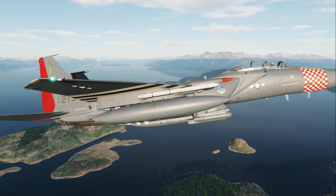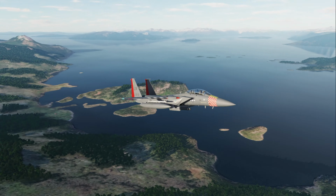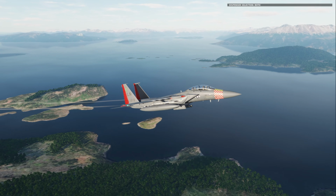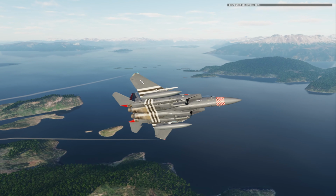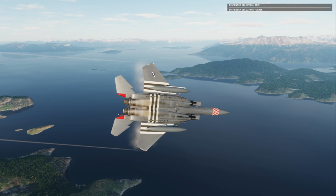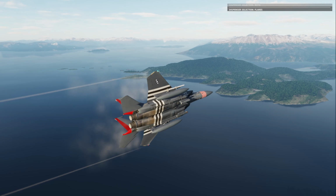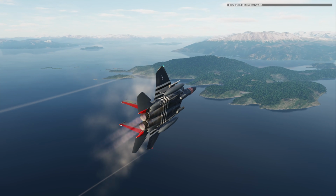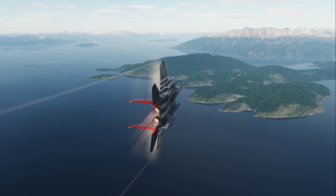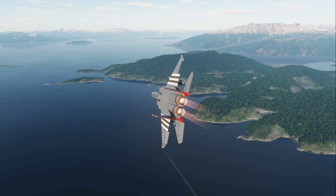I'm just boring you with the internal view. Just look at that. Just stunning. Need to work on the vapor section over the wing there, I think, a little bit as well. But again, what do I know?